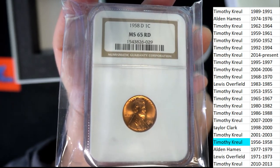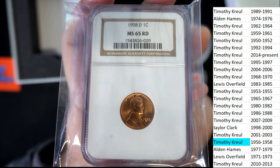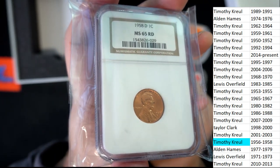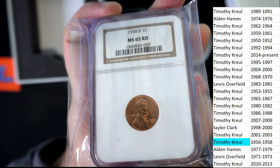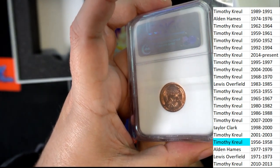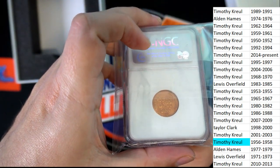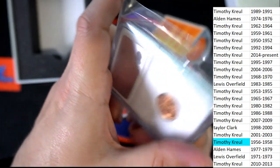So check your coin registry. Check out 1958D on eBay. See what you find. This isn't going to be as big a hit as probably some of the others. I don't know the rarity of it. So I'm not really a coin expert.